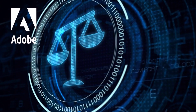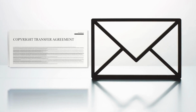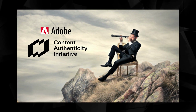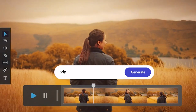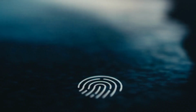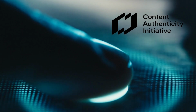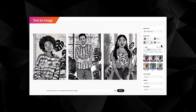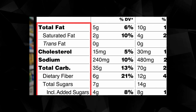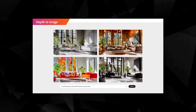So how is Adobe keeping things legal? By creating a way for people to copyright their work. They've integrated the Content Authenticity Initiative, or CAI, into Firefly. This assures the verifiability and proper attribution of your creations. CAI uses open-source technology to create a verification trail for your content. Then, content credentials are created. These are similar to the nutrition labels you'll find on food. They reveal essential details such as the model employed in the image generation.